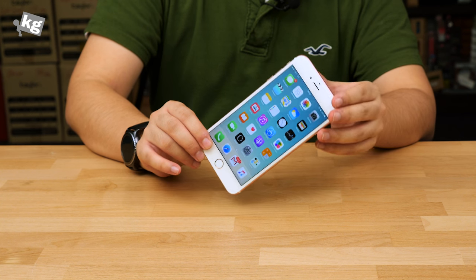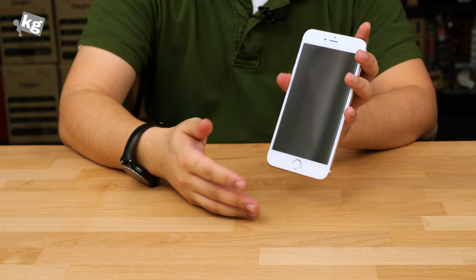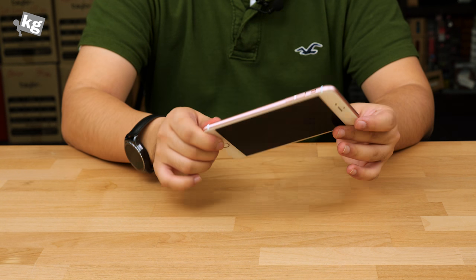As an iPhone, it doesn't overwhelm any competitors in any particular parts. It doesn't have the best screen. It doesn't have the best camera. It doesn't have the best battery. It doesn't have the best phone call quality. But it's all around, all very well balanced.